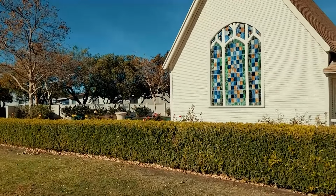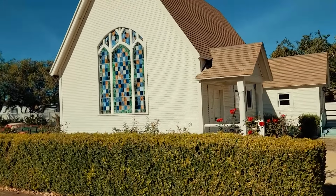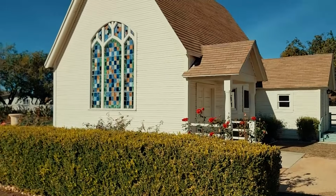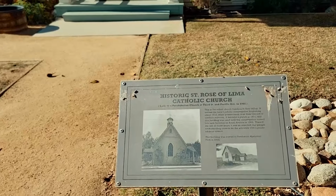This is the original St. Lima of Peru church that was built in 1902. It was used for congregations until 1968, and it was moved to the park here after that. So you can come here, go inside and visit that. Throughout the parks, there are plaques that explain the history to you.